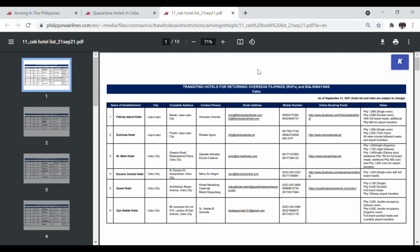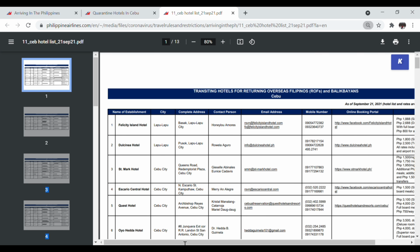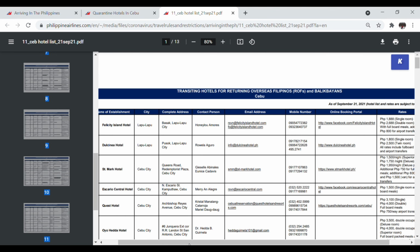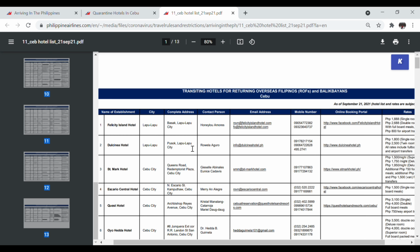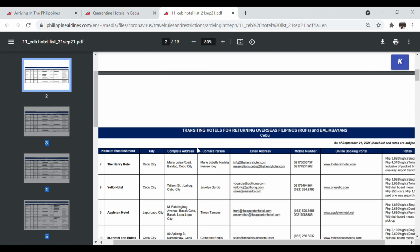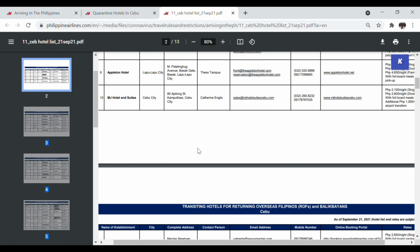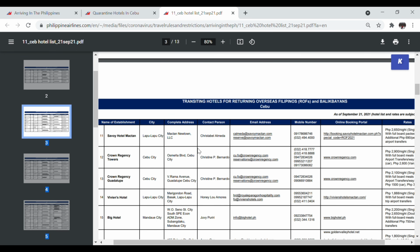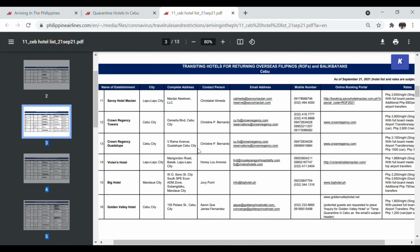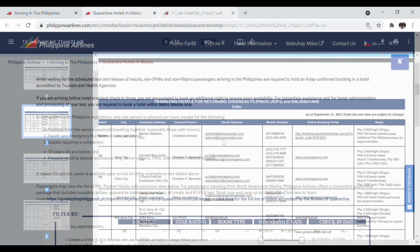Now, if you are a Philippine Airlines passenger arriving in the Philippines, there are also partner hotels for PAL passengers, and these are the hotels for overseas Filipinos and balikbayans. There are several accredited hotels in Manila, Cebu, Clark, and Davao. Now here you can find the contact information and the rates of the hotel.